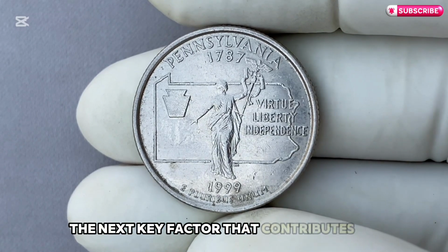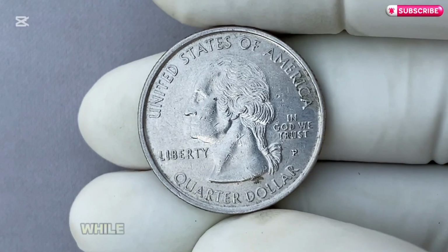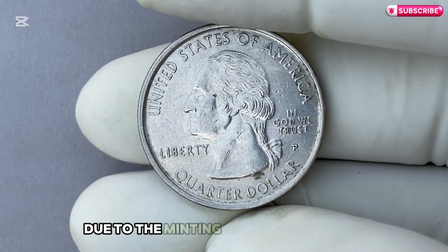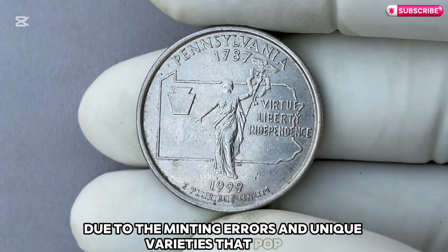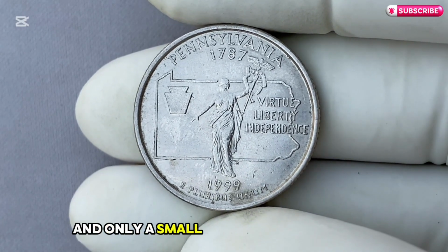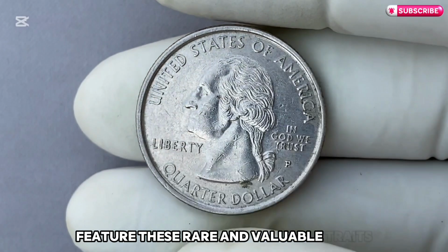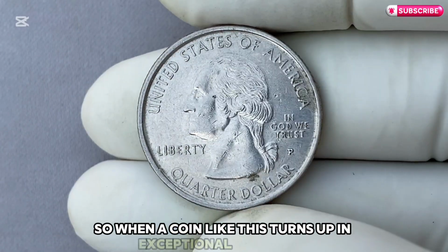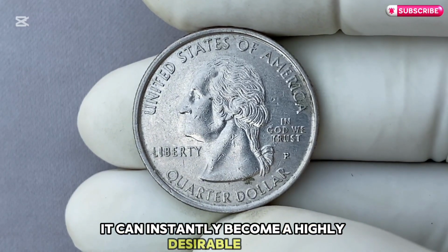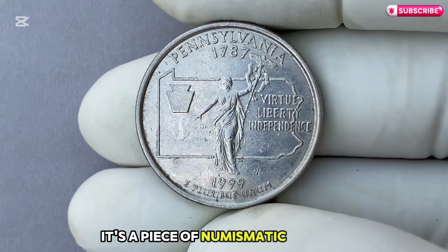The next key factor that contributes to the coin's value is rarity. The 1999 Pennsylvania quarter, while part of a large series of state quarters, is still considered to be somewhat rare due to the minting errors and unique varieties that pop up. These errors don't occur on every coin, and only a small percentage of the 1999 Pennsylvania quarters feature these rare and valuable traits. So when a coin like this turns up in exceptional condition or with a noticeable error, it can instantly become a highly desirable piece for serious collectors. It's not just another coin. It's a piece of numismatic history.